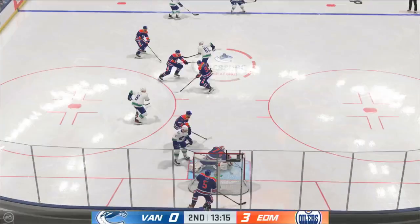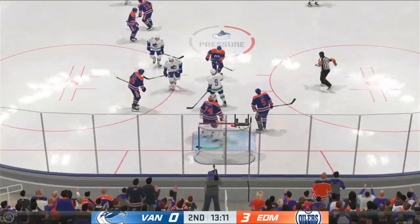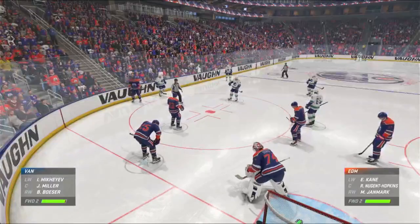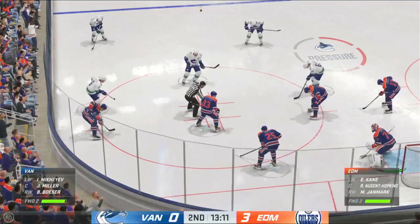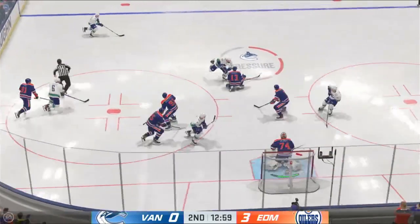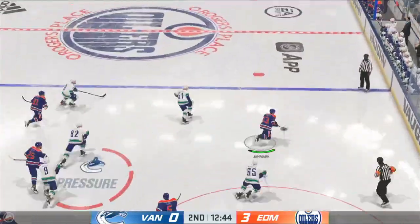Skinner's had a quiet night, James. He's been watching most of the game from the other end because of the offensive nature of his team tonight. But man, does he make a nice save there. And that's showing that he's emotionally engaged. He's staying prepared, even though he hasn't been busy. Plenty of playing time left in this frame. The Oilers have taken control of this one, now leading by three.